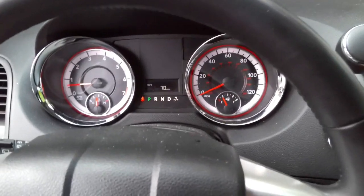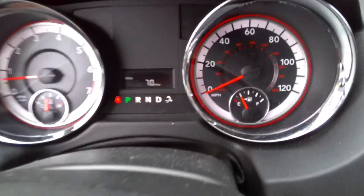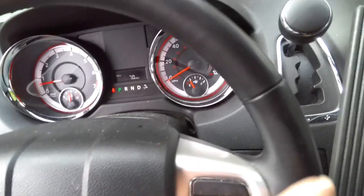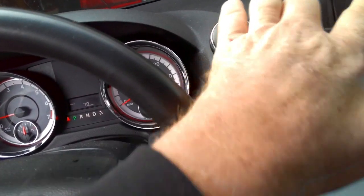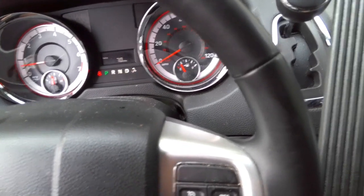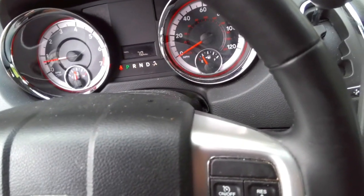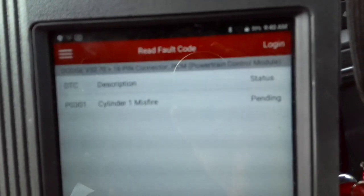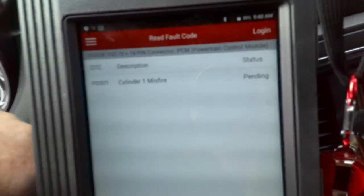All right, so I'm on this 2016 Dodge Grand Caravan. It's got a 3.6 in it, and she said that it was misfiring. I guess she took it to AutoZone or somewhere and had the codes read. And I went ahead and just drove it, and it's got a P0301, which is misfire on cylinder one.